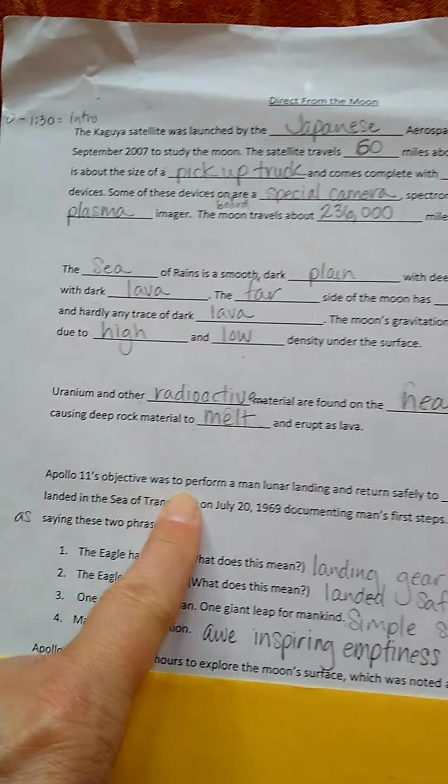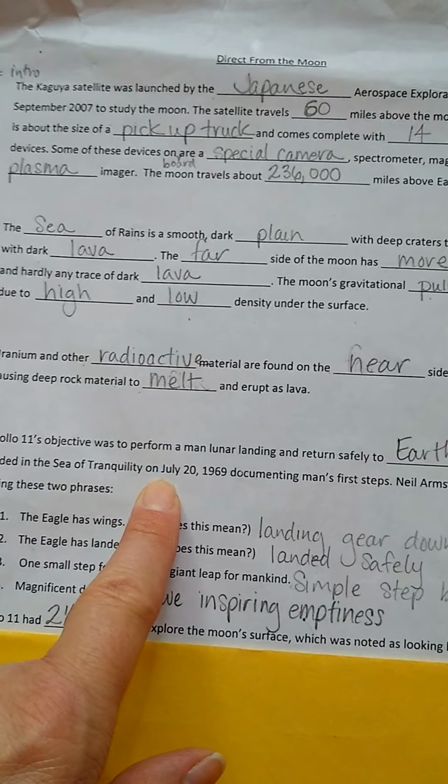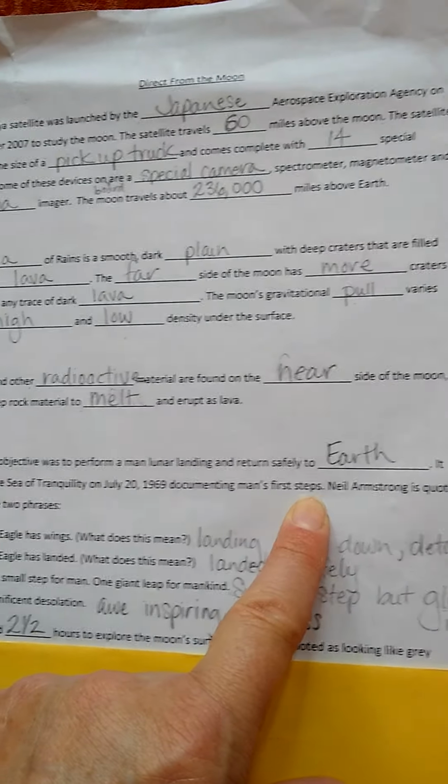Apollo 11's objective was to perform a manned lunar landing and return safely to Earth. It landed in the Sea of Tranquility on July 20th, 1969, documenting man's first steps.